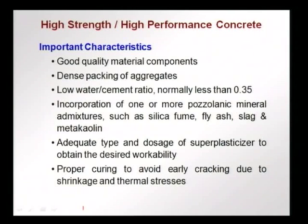Remember that when we are talking about durable concretes, we always would like to have a low water cement ratio. Similarly for strength, and as a thumb rule, it is good to have water cement ratios less than 0.35. These concretes also incorporate one or more pozzolanic mineral admixtures such as silica fume, fly ash, slag and metakaolin. They could be ternary blends, for example with silica fume, fly ash and cement, which also is beneficial.